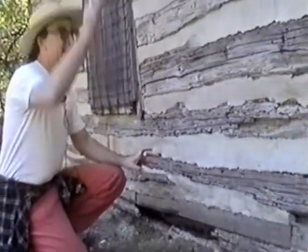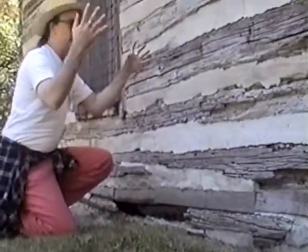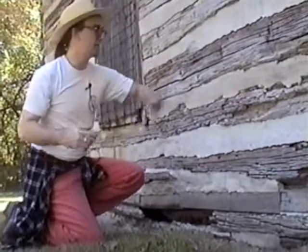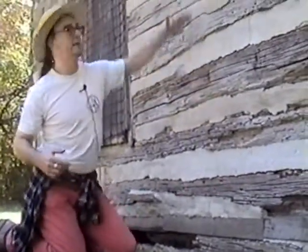And the splashback is when water comes off the end of the eave, hits the ground, and pops up into a mist, and then it splashes back against the building about this high. And you can see from this point on, it's in pretty good shape. From this point on, the splashback has eroded into it.